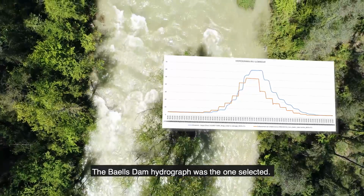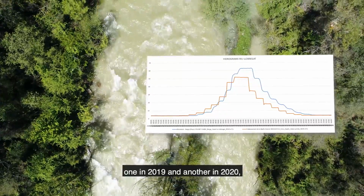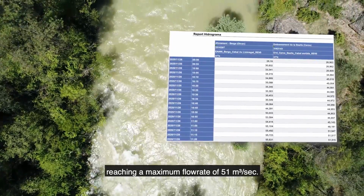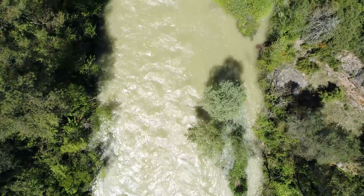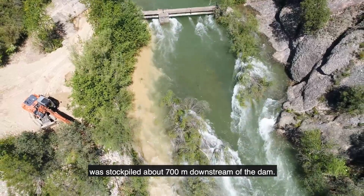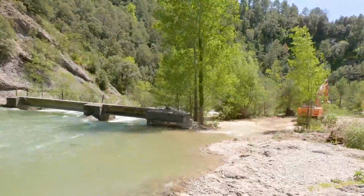The Baells Dam hydrograph was the one selected. Two tests have been carried out with the same generating flood, one in 2019 and another in 2020, reaching a maximum flow rate of 51 cubic meters per second. The sediment to be injected during the flood was stockpiled about 700 meters downstream of the dam. A time-lapse in the working day was also established at this very point.